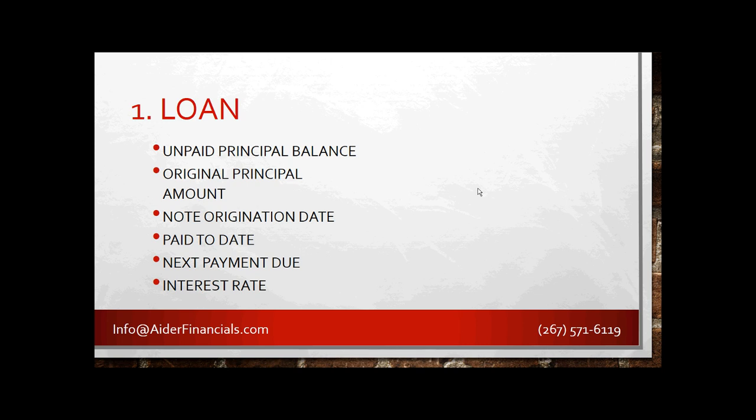Most sellers usually tell you how much they're expecting for this loan based on a percentage of the UPB on the loan. They may just say we're looking for 60% of the UPB or 50% of the UPB. So this is something that you would look at the first time you're looking at the tape.